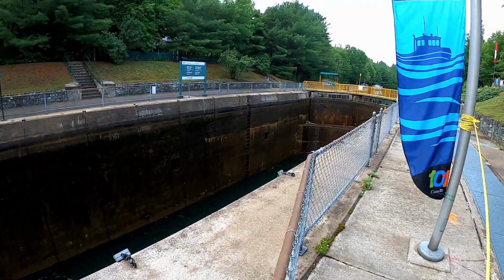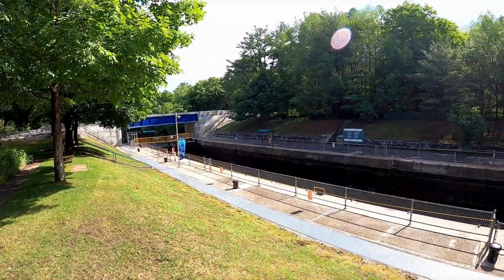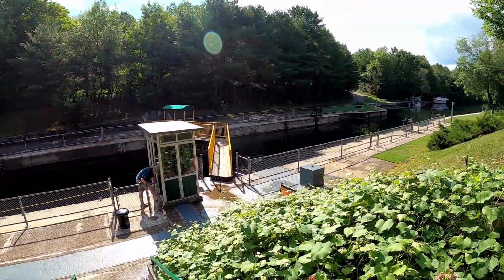They have to fill it up right now, and once they fill it up I could go in. They lower me down to the other side, but right now I'm gonna go and buy a lock pass and then wait for it to fill up and continue. So let's get this done. It's filling pretty quickly. Halfway up since I bought my pass.